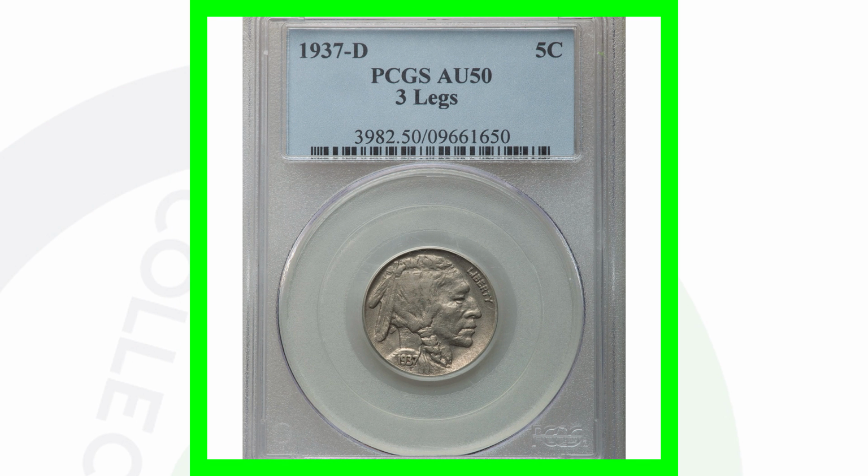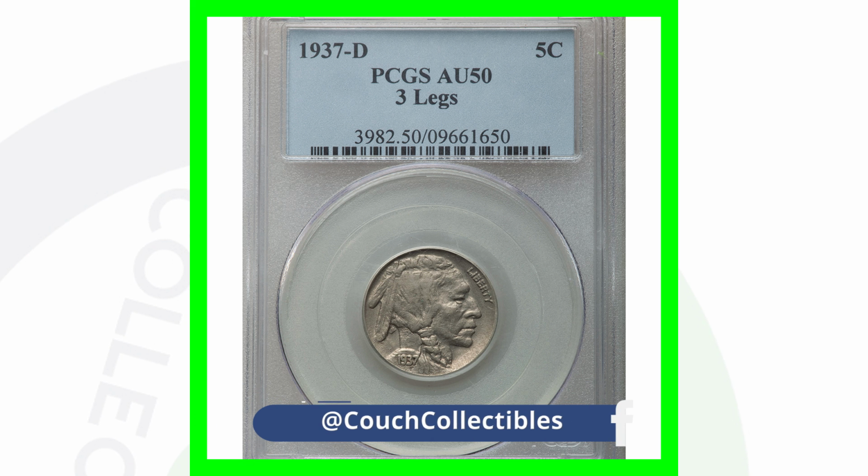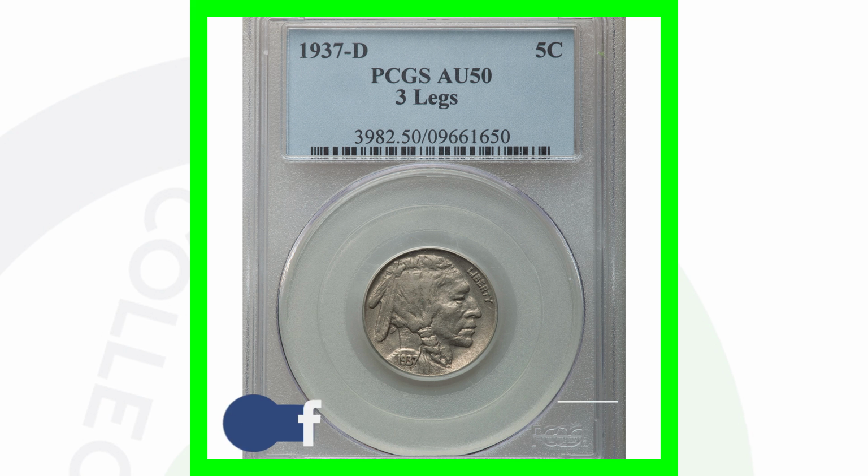This coin is graded at an AU50, so it's not a high mint state grade, but the coin still sold for $960. And that is because the buffalo only has 3 legs. You always want to look out for that. Even in bad condition, they can still sell for some decent money. You know, had this been a high mint state grade, you're talking thousands of dollars.